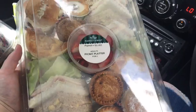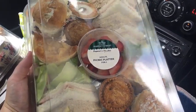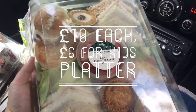It was an offer on a Facebook page called bargains coupon thing, and basically loads of people put the bargains that they've got, and this was one of them. So I'm gonna quickly show you. Oh, here we are. This is Morrison's adult picnic platter for two, and they're £10 each.